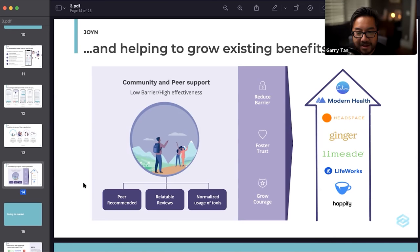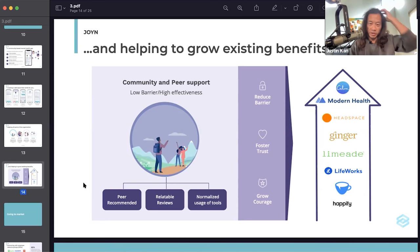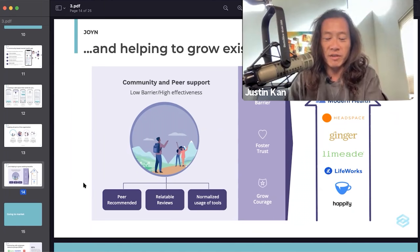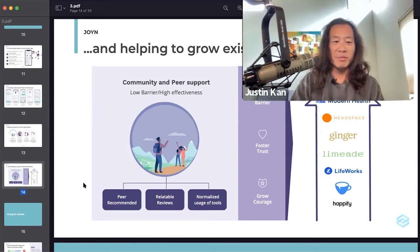Okay, I don't really get what this slide is. It's basically an arrow with all these other competitors, community and peer support, low barrier, high effectiveness. I feel like this slide would be better if you just said what the benefits are. I mean, you already kind of covered it, right? So I don't get this.